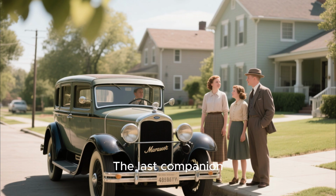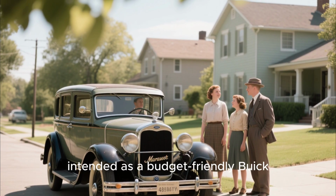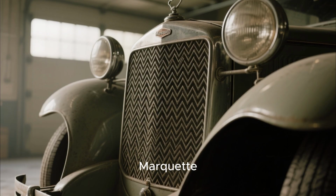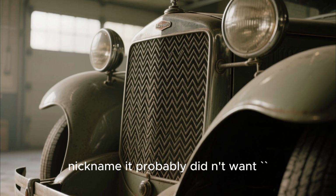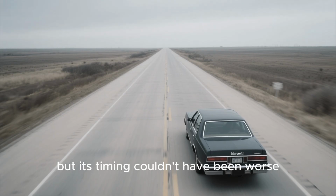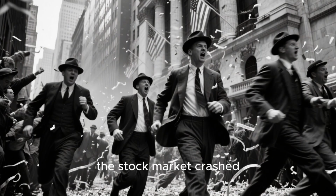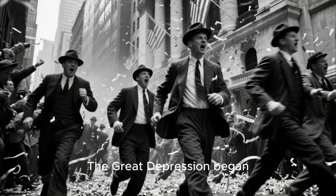The last companion, also launched in 1929, was the Marquette, intended as a budget-friendly Buick. Not much is remembered about the Marquette, other than its unique herringbone grille and a nickname it probably didn't want, the Pregnant Buick. It was a solid car, but its timing couldn't have been worse. Because in October of 1929, the stock market crashed. The party was over. The Great Depression began.